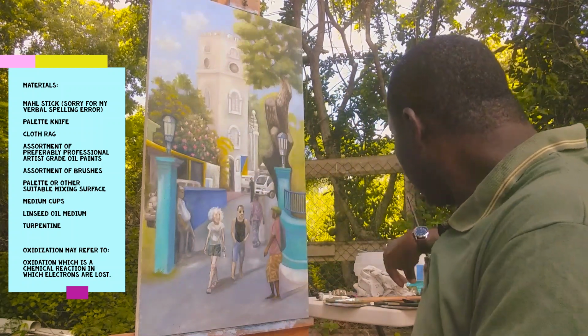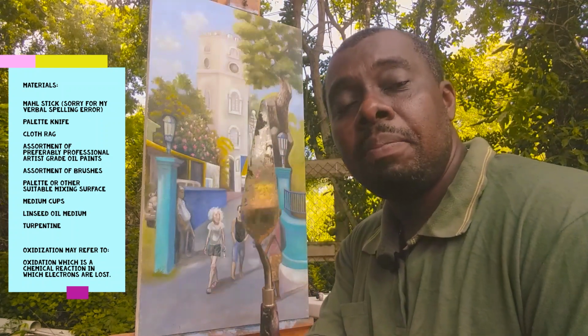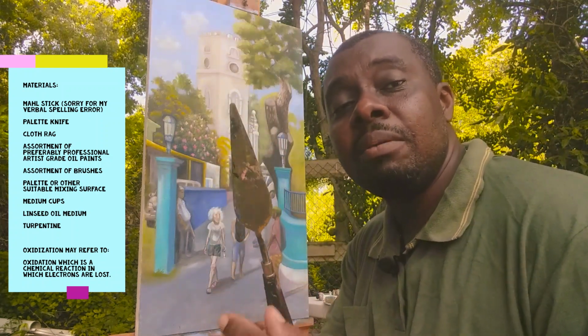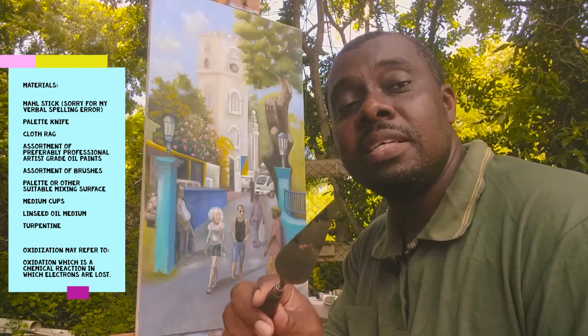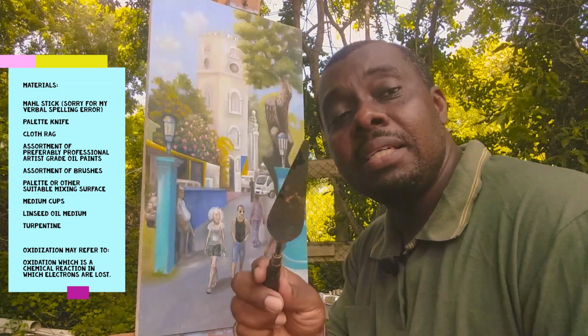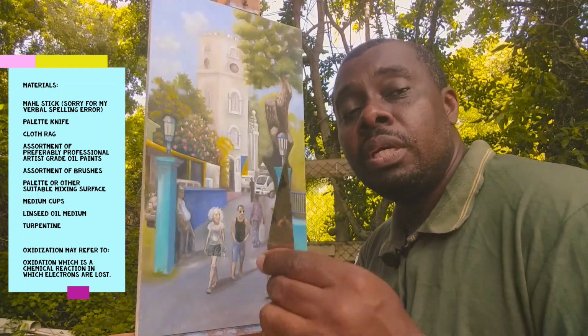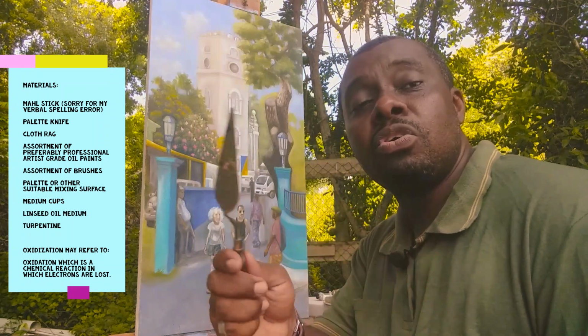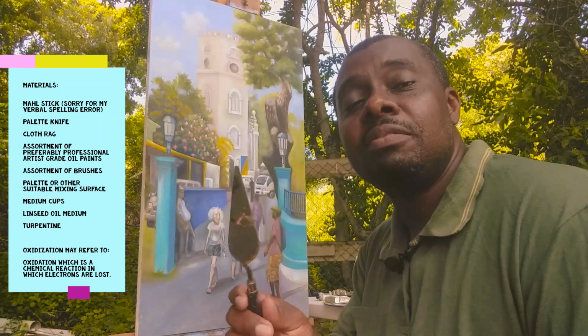Also, it's very good to have a palette knife. Now the palette knife is very good in the sense that it can be used for multiple purposes. It can be used to mix your colors together on the palette that you're using, and it can also be used to help scrape surfaces. It is quite a handy and nifty tool to have.